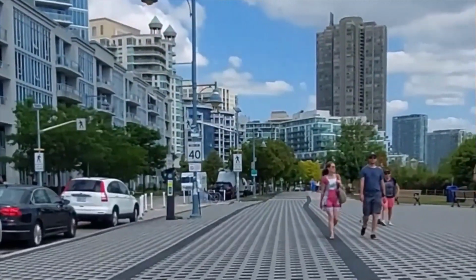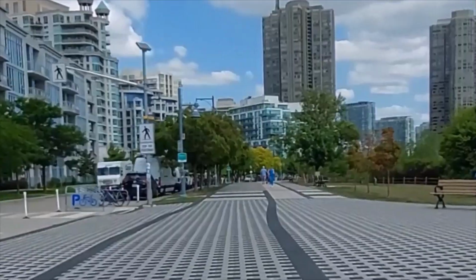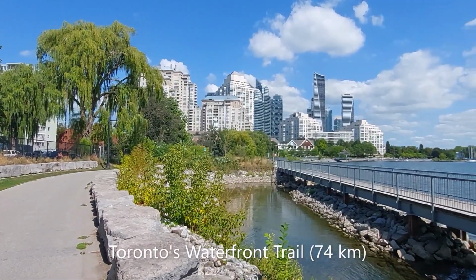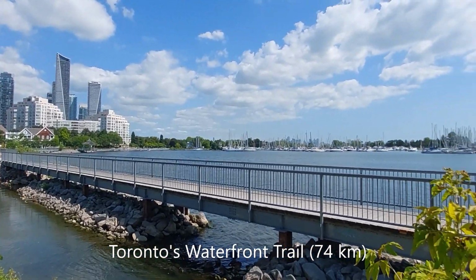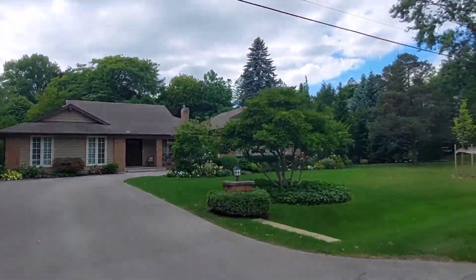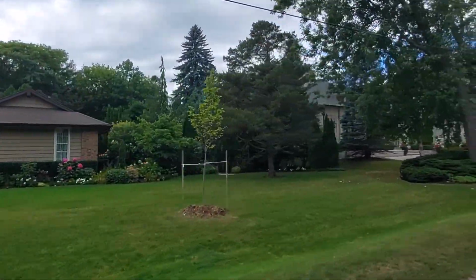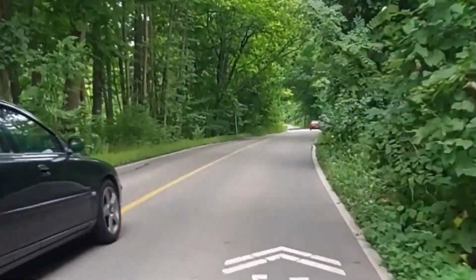Canada's largest city, Toronto, known for its towering buildings and bustling streets, also has an extraordinary waterfront. We cycled the Trans-Canada Trail route along the Lake Ontario shore from Burlington to Toronto, through Oakville and Mississauga, covering 74 kilometers of paths, residential streets, roads, and parks.